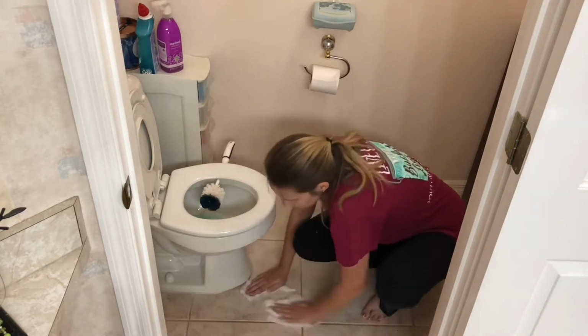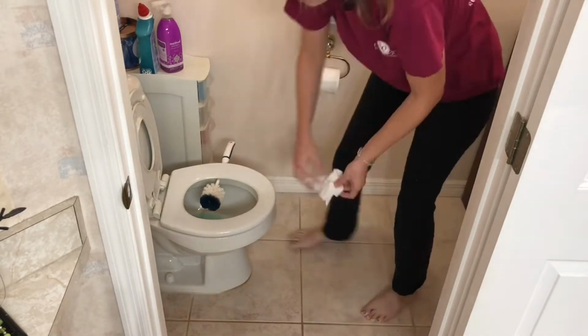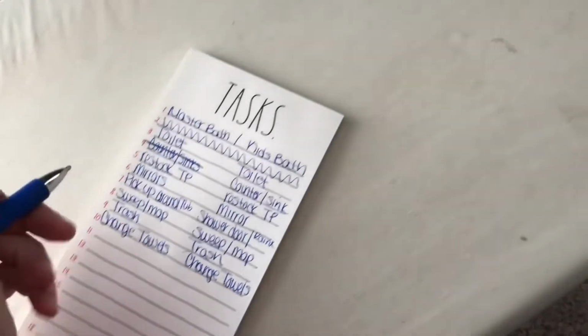This is about as close as I'm gonna get to mopping the floor in here. I figured just wipe the floor around the toilet and call it a day.